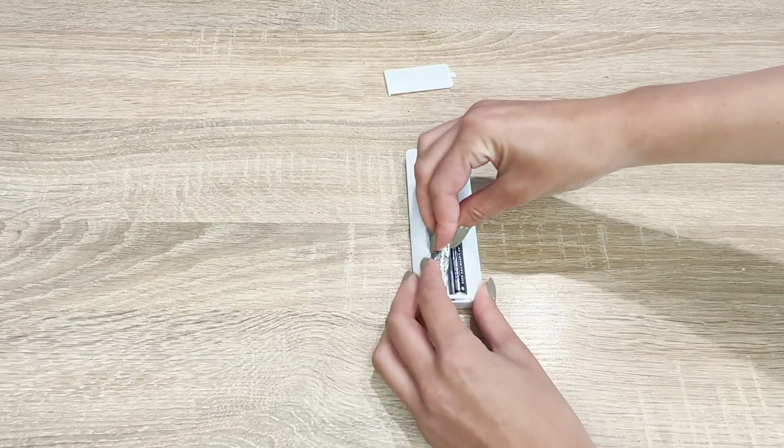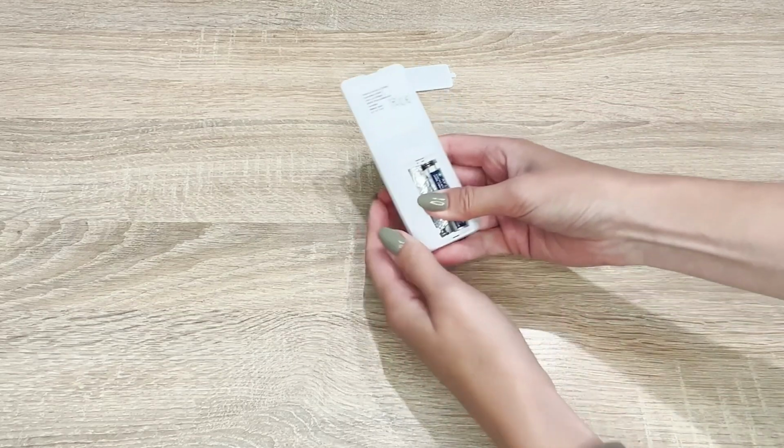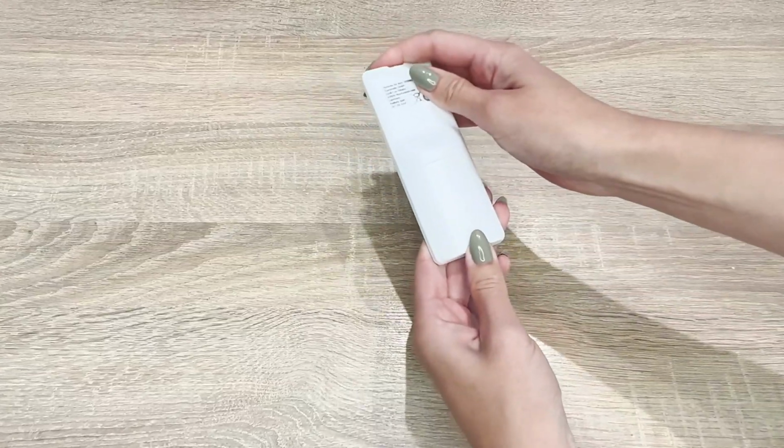Insert it into the empty slot. The foil will complete the electrical circuit in the device. The remote will work powered by just one battery. Did you know about this?